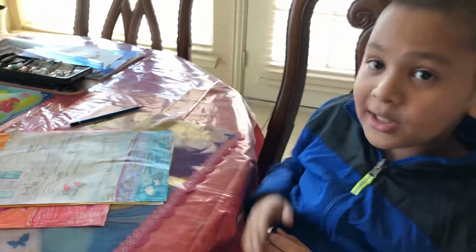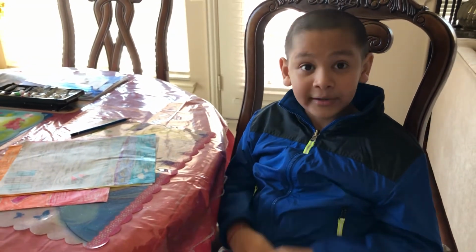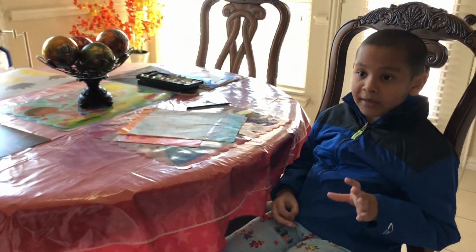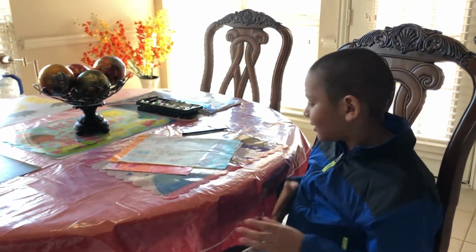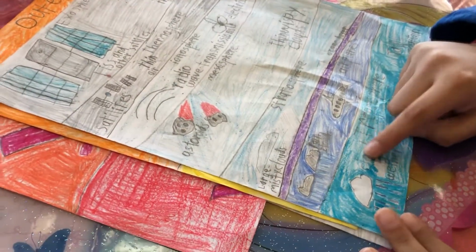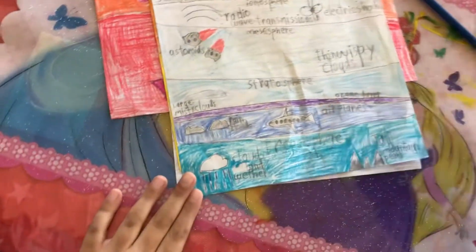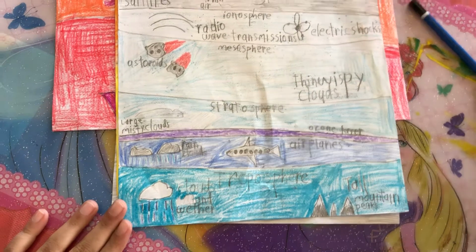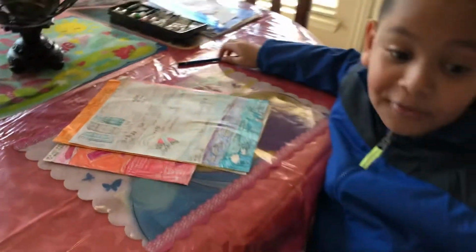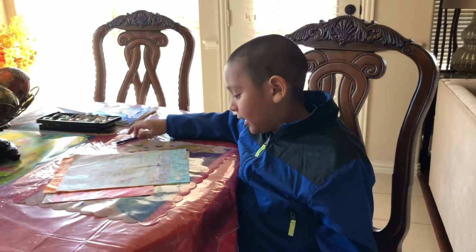So, the first layer is the troposphere. And all the structures you see on the ground, all those tops of those structures are in the troposphere. In the troposphere, there are also clouds, and a lot of weather takes place there. Like you have rain clouds, they're in the troposphere. You have really small, dense clouds, they're in the troposphere. Those are the main types of clouds that are in the troposphere.